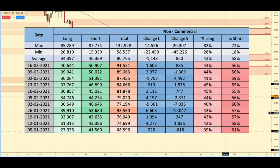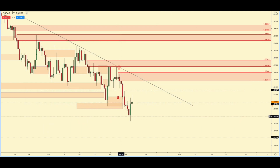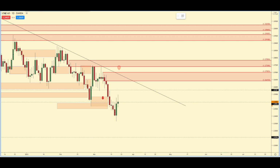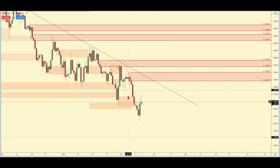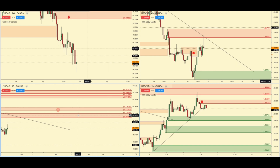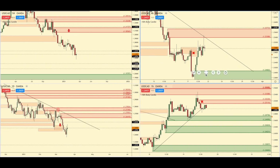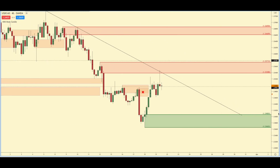USDCAD, the past week they added 1,600 longs and added 800 shorts as well. I'll show you a trade I took in this pair. As you can see, the daily's on a very nice downtrend. That's why I liked this trade, and there's no daily demand for a while, so I was very interested in shorting this pair. Weekly downtrend as well. And this is the trade I took right here.